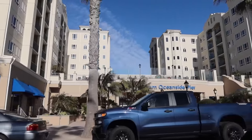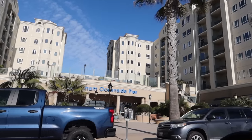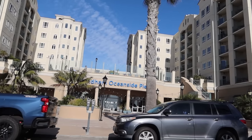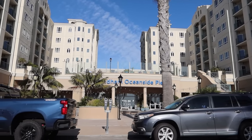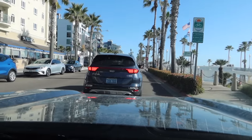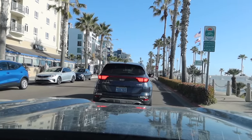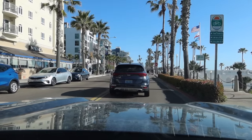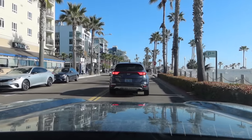See, I want one of those balconies. We have to be in one of those rooms. All right, so that's the hotel. Now the trick is going to be finding a place to park. And that might be difficult. Next up, we'll show you the room and we'll go from there.